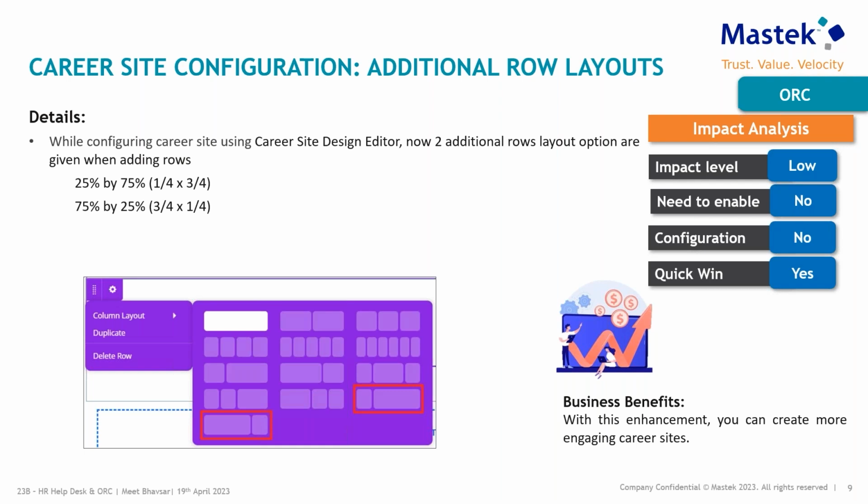And most often what we used to face an issue earlier was, if you had an icon or a small image and you had some text or a paragraph right next to it, right? It would either be into two halves or it would have been one entire blob, and we might have to utilize some custom CSS to be able to have that particular layout, right? But with this release now, you end up getting this 25% by 75% and vice versa layout, which should be quite handy to use. So that's the first feature that Oracle has released.